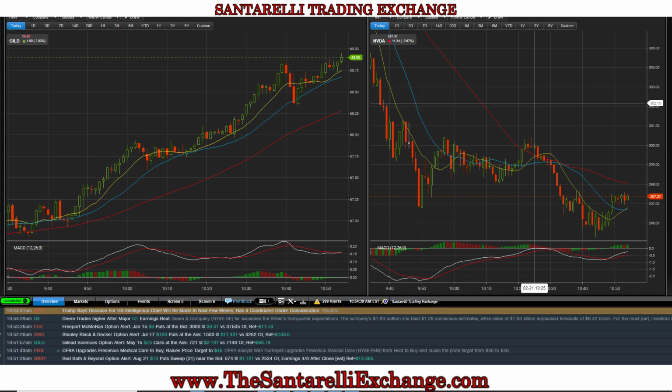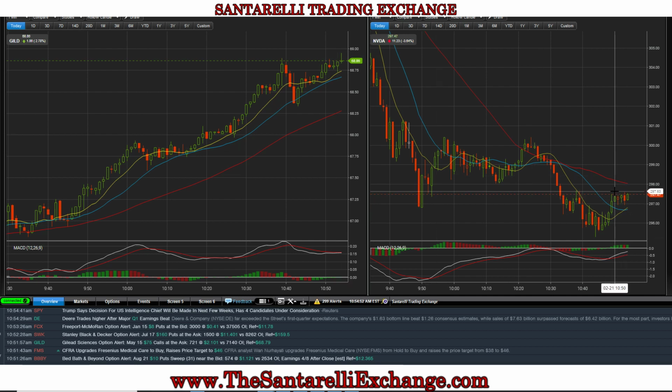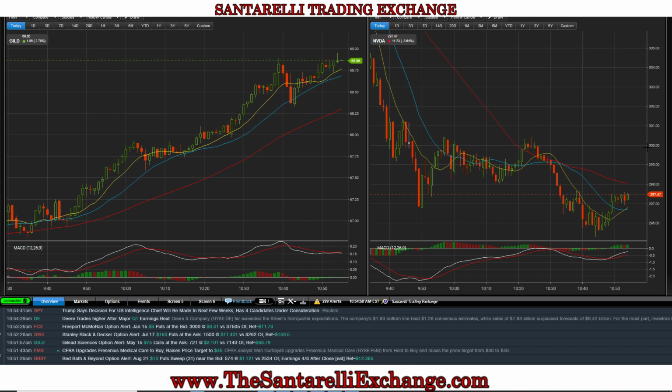Skyjack said he bought Nvidia when I got out. He's up. Nice job on that, Skyjack. They just said Nvidia 1020 cross. Yes, there's the 1020 cross. Here's the consolidation though, right here. So it needs to break 297.61. If it could do that, she's gonna have a nice little pop there.